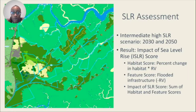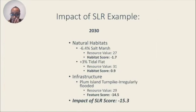And then for our feature scores, we would map each of our hard infrastructure at the sanctuaries, and then using SLAMM, determine whether or not that resource was expected to be flooded during that time period of either 2030 or 2050. And then for the overall sanctuary, we would have an impact of sea level rise score, which is just the sum of the habitat scores and the feature scores. And I'll provide an example.